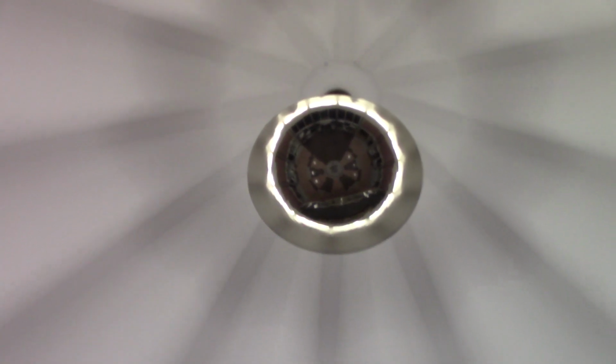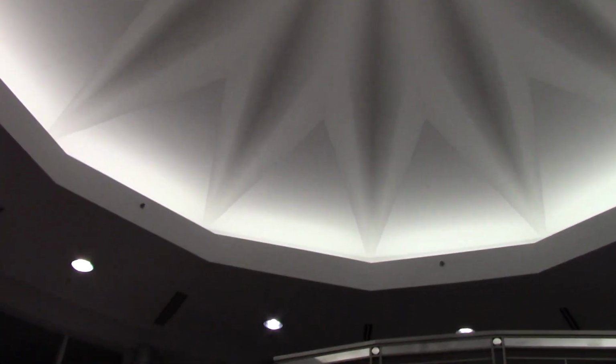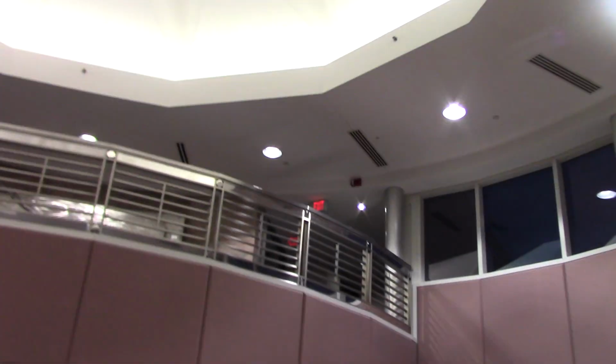It seems to have this light fixture that projects its light throughout the dome, as well as some light tucked away here. Here's another look at the lobby.